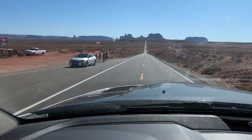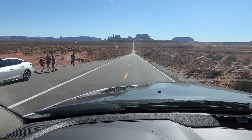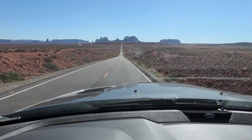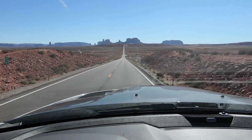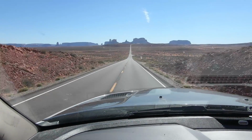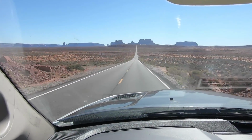So we're just getting into Monument Valley here in southern Utah, and I'm pretty sure this is the spot where Forrest Gump finally stopped running in the movie. There's a lot of tourists here taking photos of this little valley where this road is at, but yeah, this looks totally like where Forrest Gump just stopped running in the movie.